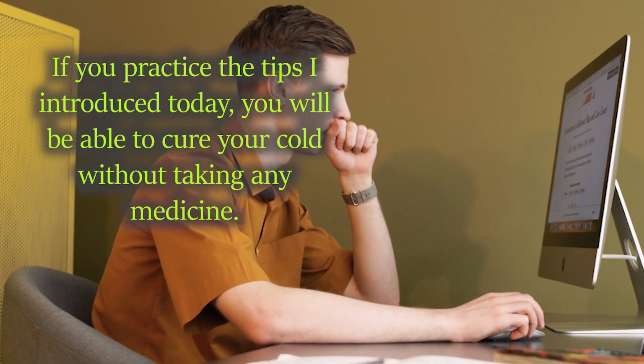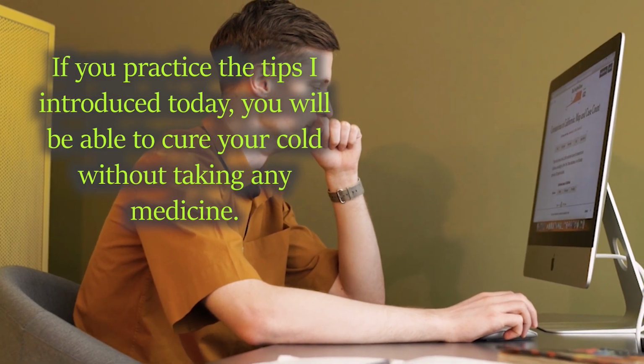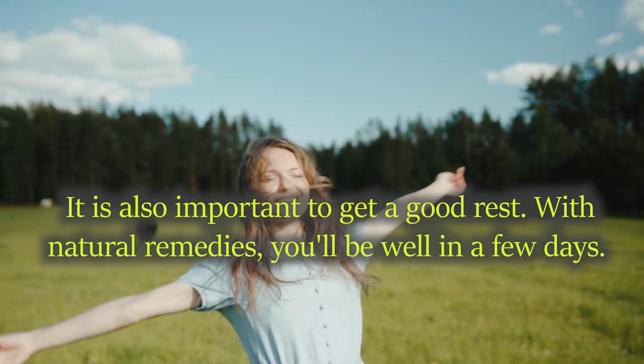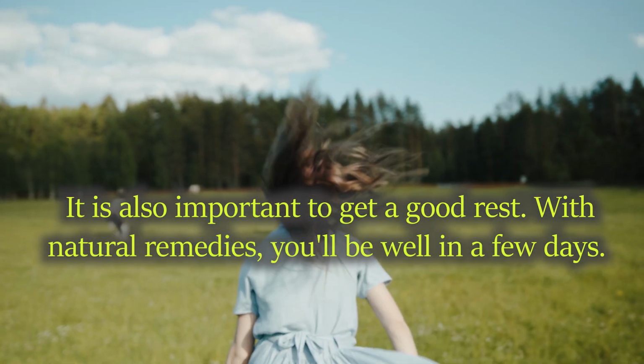If you practice the tips I introduced today, you will be able to cure your cold without taking any medicine. It is also important to get a good rest. With natural remedies, you'll be well in a few days.